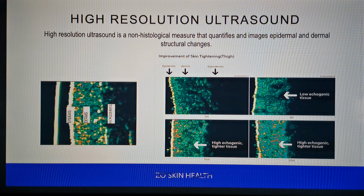This is no different in how clinical modeling is being done, because advancements in things like high-resolution ultrasound will allow you to send waves of sound into the skin through a non-histological measure that gives you the same information on epidermal and dermal structural changes. So this here is not our product being tested. This is just a baseline imaging for everybody to understand what these visuals show you as a result of using high-resolution ultrasound. So you actually would get a brochure with this if you decide to buy one of these instruments, and it shows you how to measure.